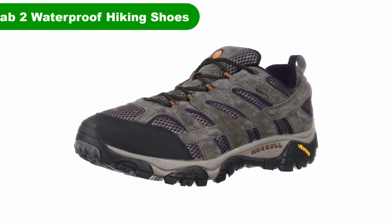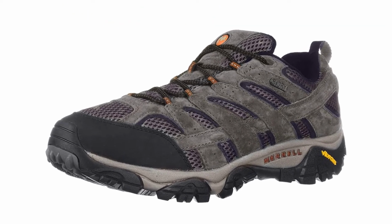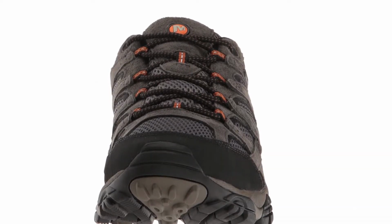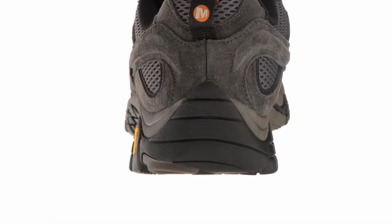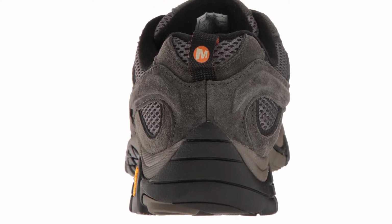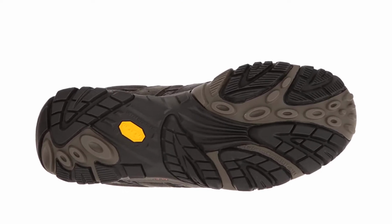Number 2. Our second best pick is Merrell Moab 2 Waterproof Hiking Shoes. Merrell have finally released a successor to its popular Moab walking shoes and, judging by both the feel and performance, after an almost 10 year wait, it was worth it. Moab 2 is lighter than the original and maybe a little more comfortable, especially after hours on the path. This is a shoe that feels like silk straight out of the box. No two weeks of adjustment time with blisters and curses.